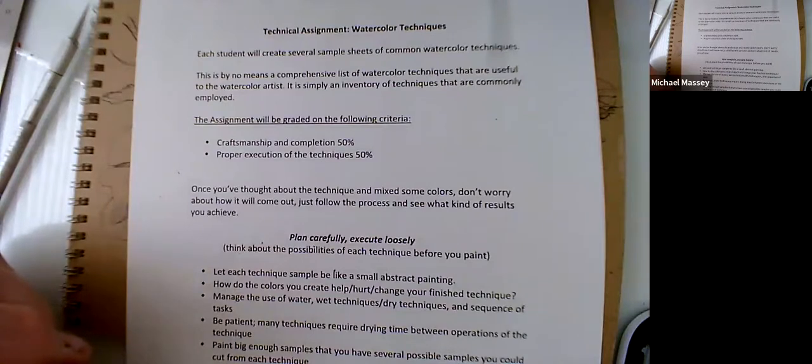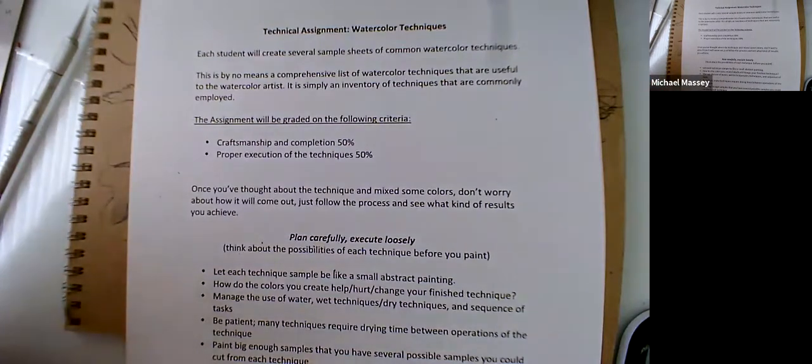You're going to see that you kind of mix techniques some too, that they're not just pure. So you can have some fun with this too, but it's also having that technique being really dominantly used in the sample. Okay.